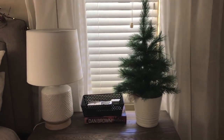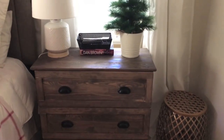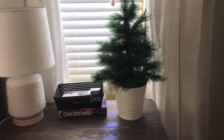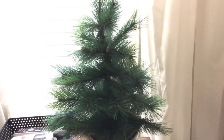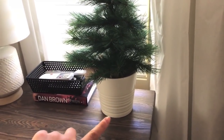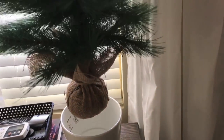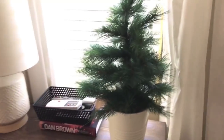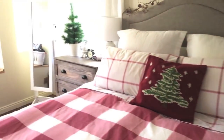It was pretty inexpensive. And then on each of our bedside tables, we have little Christmas trees, which if you watched any of my hauls, you would have seen when I purchased these. I got these from Big W right at the beginning of the season, but I assume they would still have them. And then the little pot that they're sitting in is from IKEA. They actually come in just a burlap base, but I thought I would put it in a pot just to make it a bit more substantial for the bedside tables.